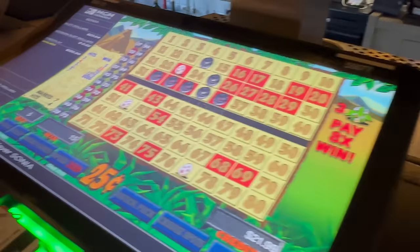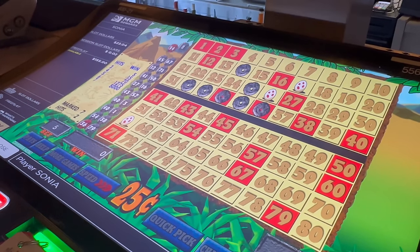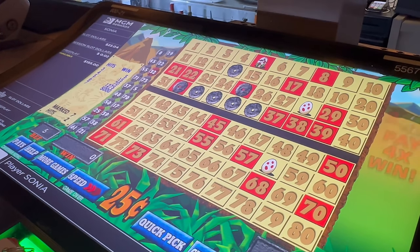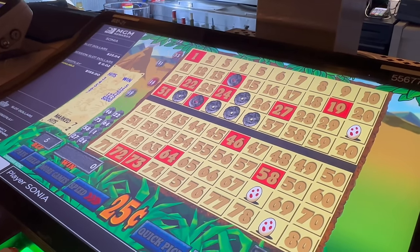So Sonia decided to copy me, and her very first hit, she hit four. Whatever. I know I hit it. Oh, sorry. Let's see if you get one more. Keep it going. Man, you're stuck. I need to change them. Yeah, change your numbers. Whatever.